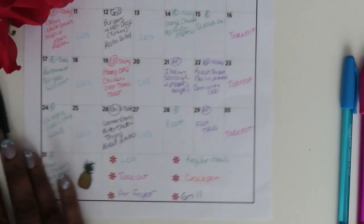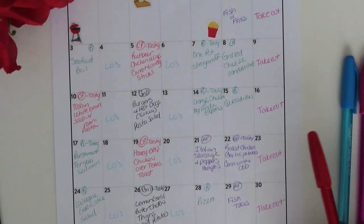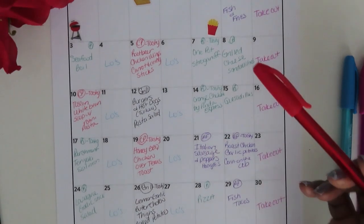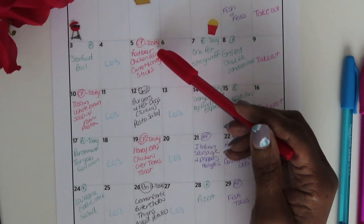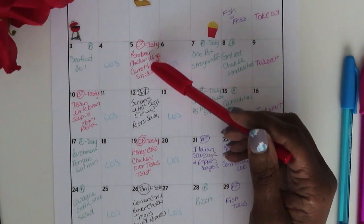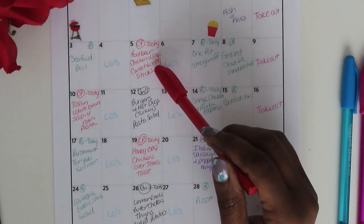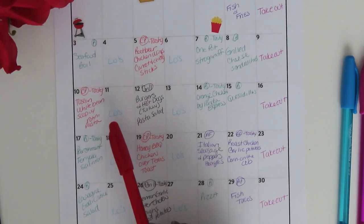And then next I have my Crockpot meals, and I got 3 Crockpot meals going on, and they are all tasty recipes. So the first one is root beer chicken wings, and I'm just going to serve it with some carrots and celery sticks with some ranch dressing on the side. But yeah, that looked really yummy, so I want to try that.